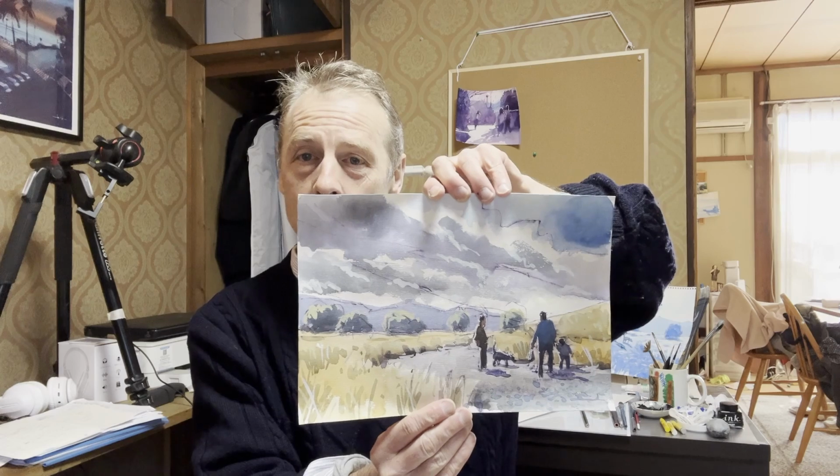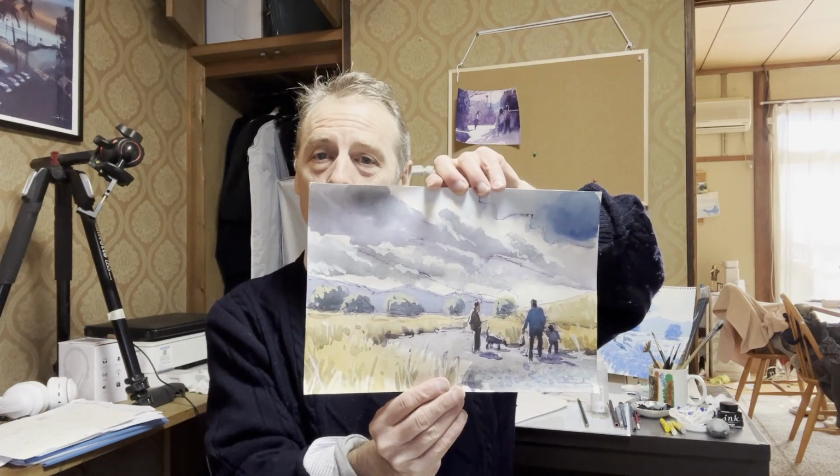Now, just to show you how cheap this watercolor paper is, and I don't mean to offend the company here, but I painted on this paper, and this is the Sirius paper, and it's rolling up somewhat like toilet roll. It is rolling up. But I was able to achieve this. Now, I think that's quite good.